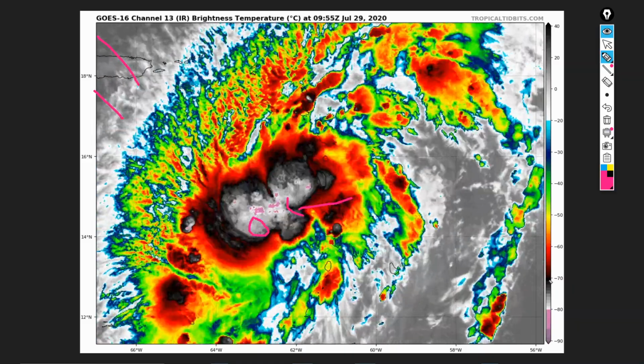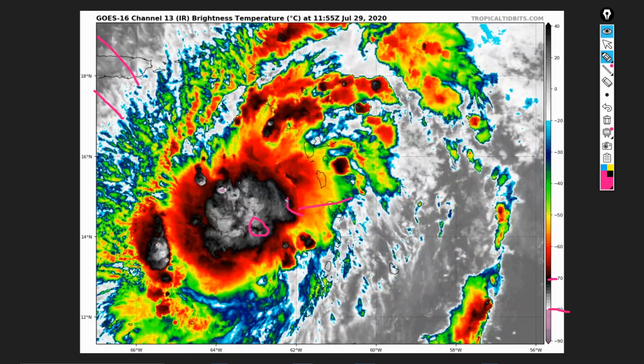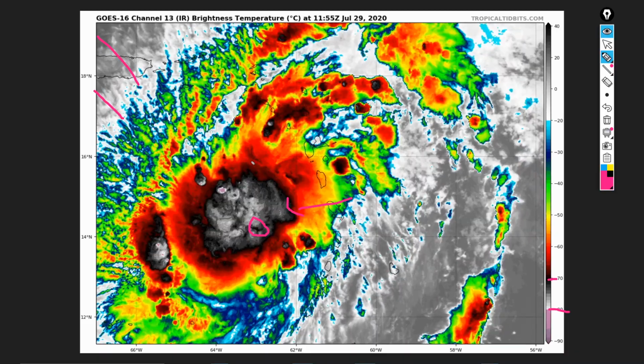Currently, this has a much better look to it, from negative 70 degree to negative 80 degree cloud tops, a lot of convection blowing up in the center. So with that, now that convection is really over the center, that's when we expect these pressure drops to begin to occur and the possibility of a low-level center forming, and that's how we get a tropical storm.